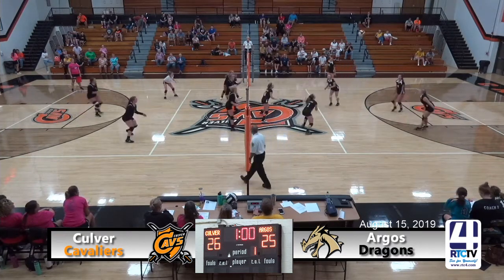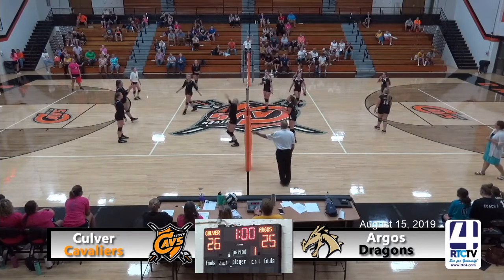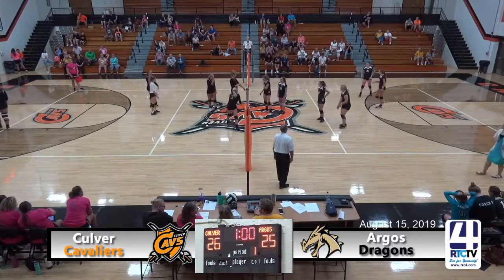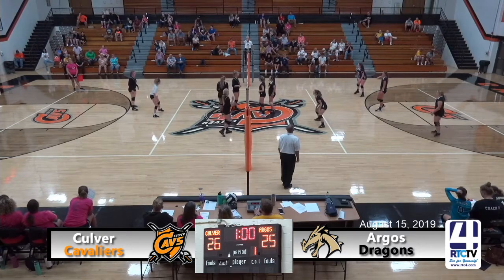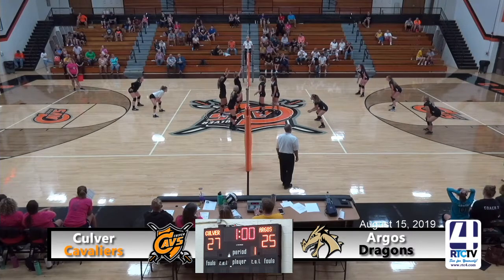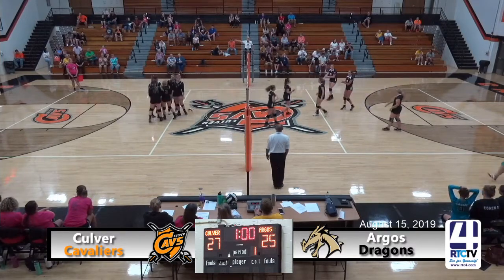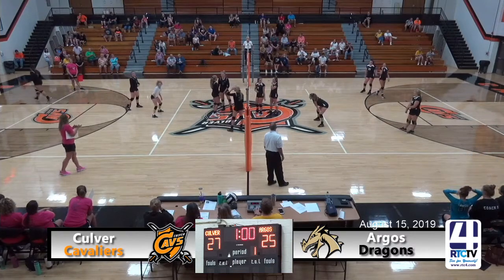Jump serve to the back row. Illegal hit by the Dragons. Looks like we have number 7 on the court for the Dragons, Samantha Rose. Kruger, nice jump serve. Miscommunication there. I'm sure that'll be a coaching point for Dragon coach Rachel Schaefer.